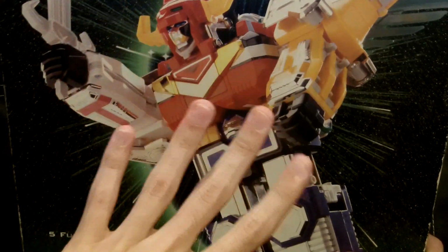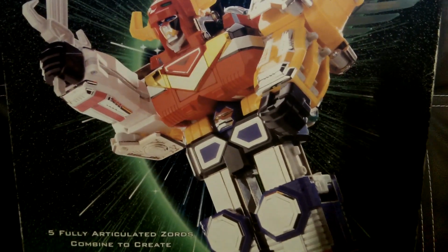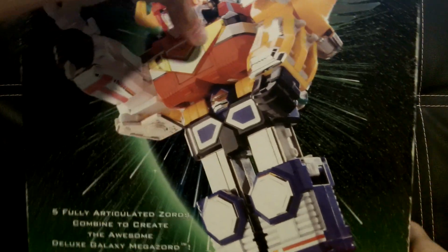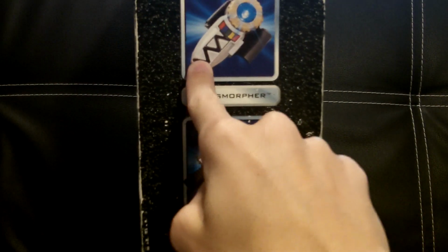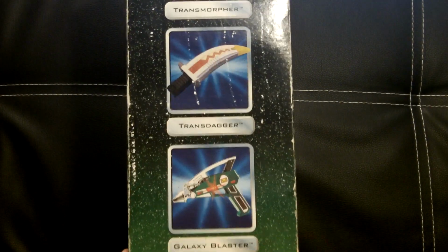Now, of course, since this did come from eBay, there are some parts missing, which I will get into when I actually review the toy. But in my opinion, the things that I'm missing really don't matter, because all 5 Zords are there, and you'll see why. But anyway, the side gives other stuff like the Transmorpher. If you didn't see my Morphin Time video, of course I have the Power Rangers Lost Galaxy Morpher. And there's their iconic weapon, which is the Trans Dagger, and their Galaxy Blaster.